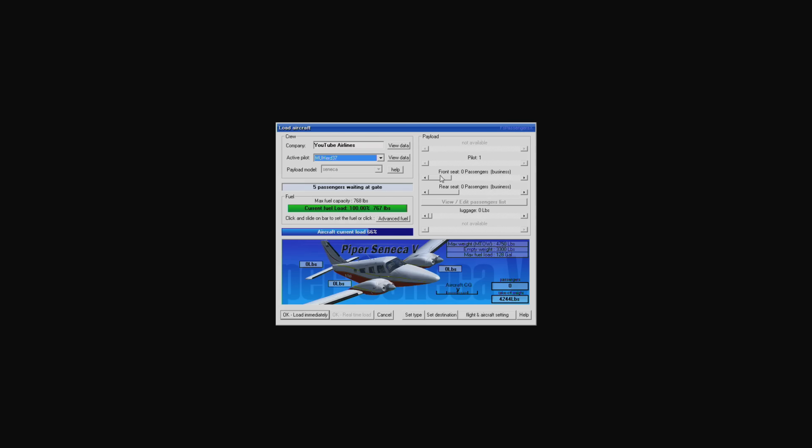Alright, we got our 5 passengers. Oops. Okay. We can actually probably go a little bit less now on fuel. I'll keep it at 50 just in case. I don't want to get dinged, but I think we should be fine on fuel, because like I say, it's not all that far. We've been flying a lot further than that.